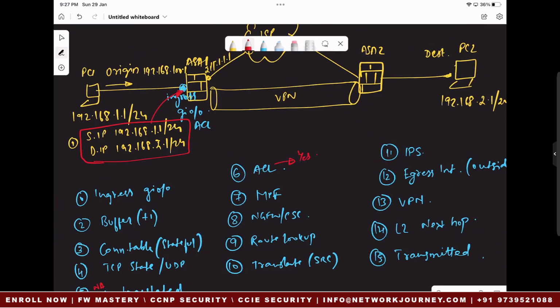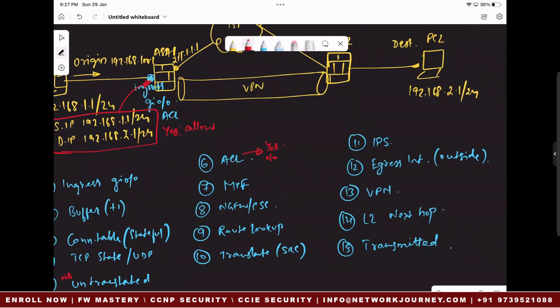You should allow the action, yes or no. So let's assume that you have put the policy yes, which means you want to allow this. Once it reaches the ACL level, it will check the MPF modular policy, the next generation. It will then check the route lookup, which is right now, let's assume, not available.